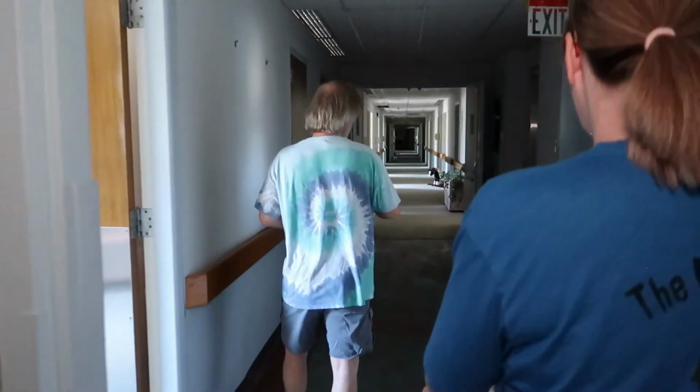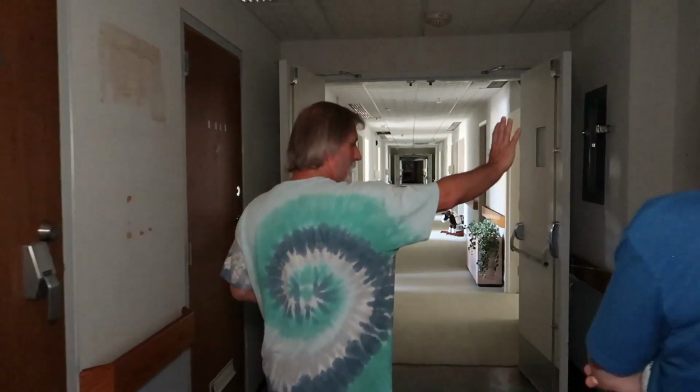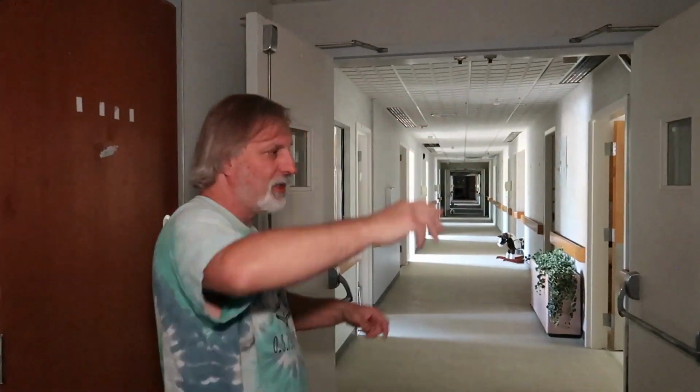That's right. So that would have been all surgical suites. This was the elevator that you saw the bell tower on. This was the state-of-the-art elevator that did two floors. So it was real state-of-the-art, you know what I mean? Yeah, back in the day.